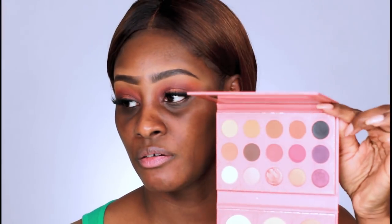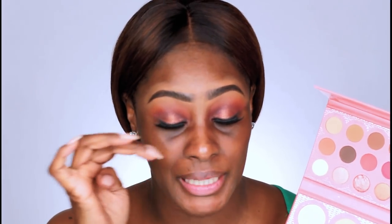And out of nowhere, lashes are on. Okay, so the only thing I did off camera obviously was apply my lashes, and I went in with Black Beauty right here in the corner. And I use that as my liner to kind of just smoke out my lash line and to disguise the band a little bit. That's it.